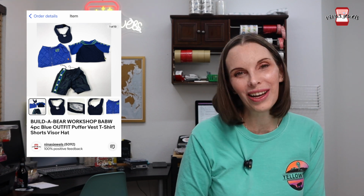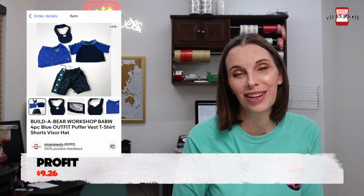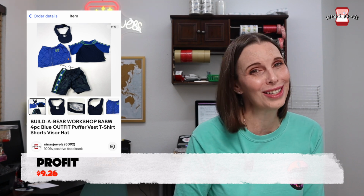Next up was one of the Build-A-Bear outfits. This one was a 4-piece outfit, and it had a puffer vest, a t-shirt, shorts, a visor, and a hat. We got that at that garage sale for just $1, and it sold for $18.38. Every bear needs a good puffer vest, that's for sure.